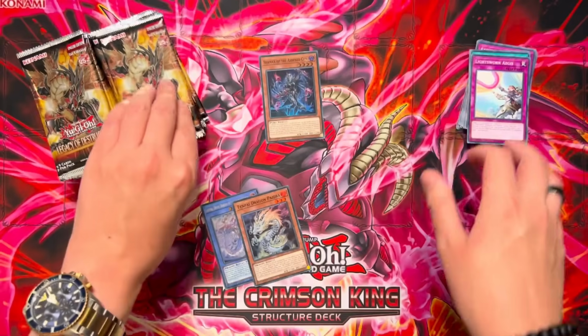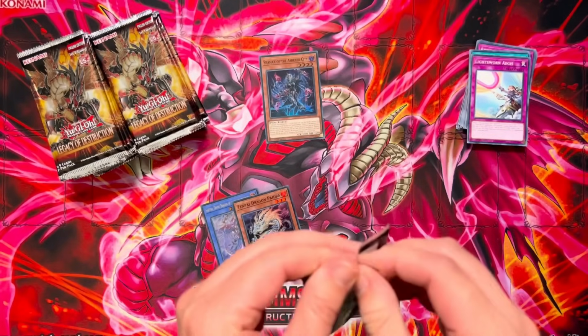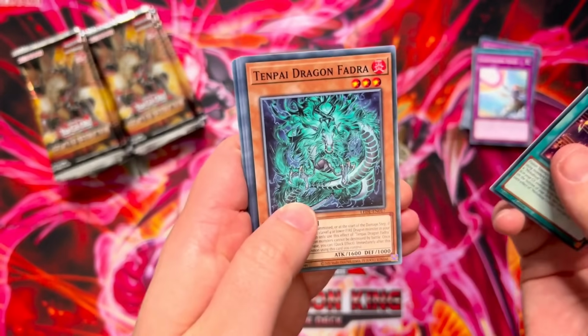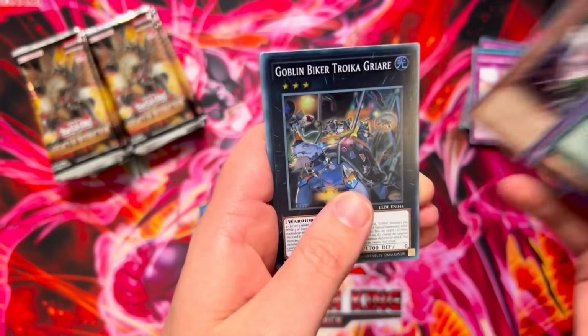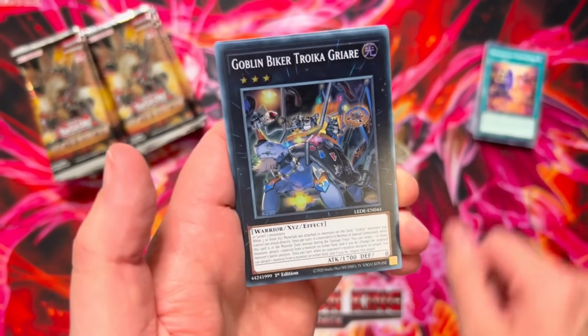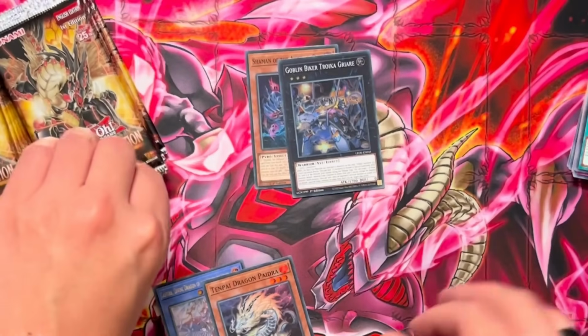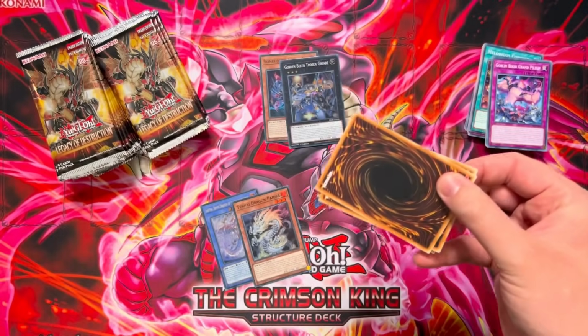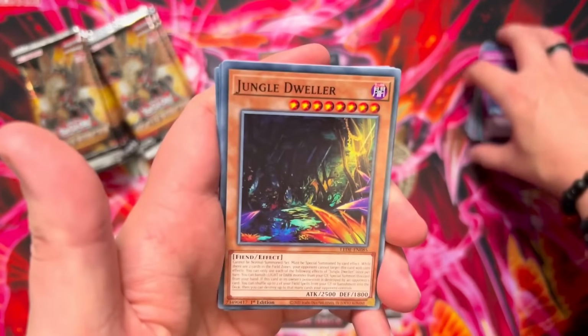If you can pull 2 in 1 box, which I think is possible, then you're having a good time. You're having a good time. We have Concepto, we have Fadra, Memento Talan Talons, and a Goblin Biker, funny language, Gaelic, Latin, I'm having a stroke kind of language.